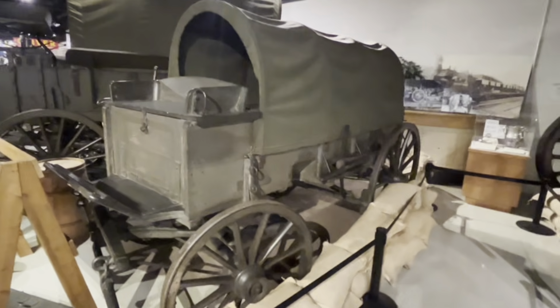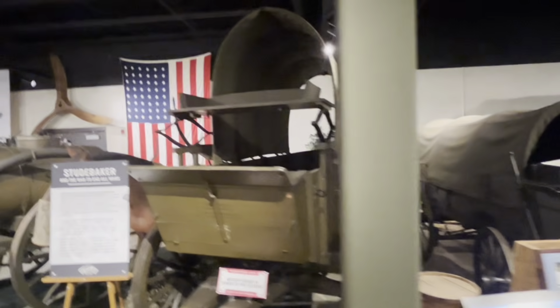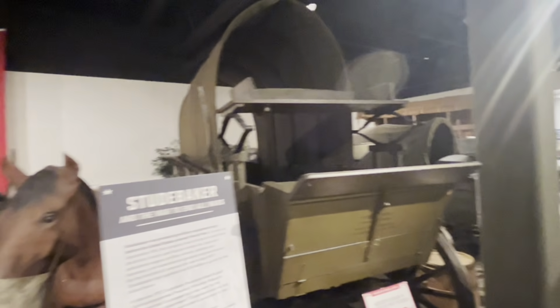Next to it, we have a much larger wagon. This was one that was supplied to the U.S. Army. This is a multi-purpose supply wagon. They ended up building almost 8,000 of these things for the U.S. Quartermaster Corps. So this would have been a common sight at the time.